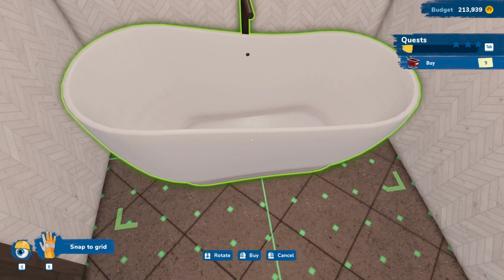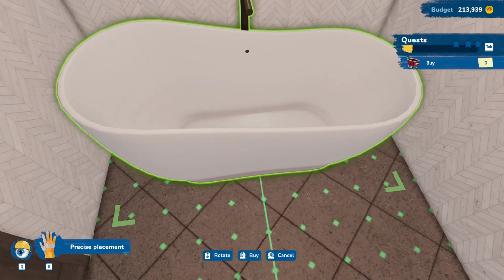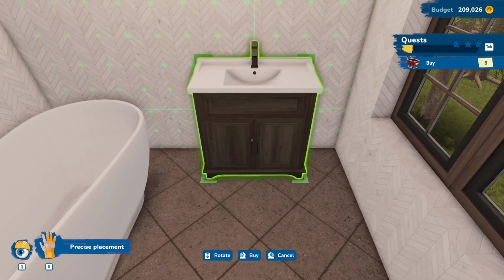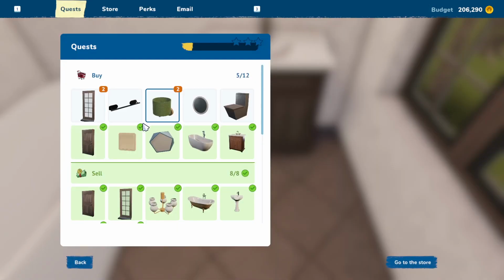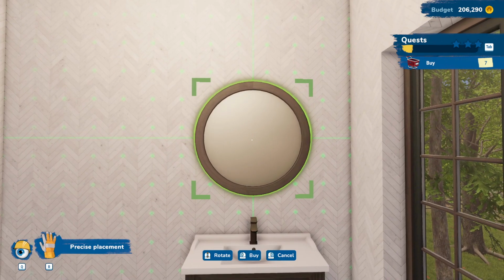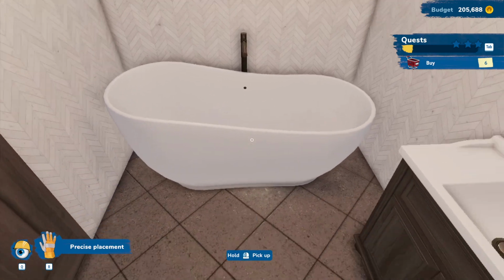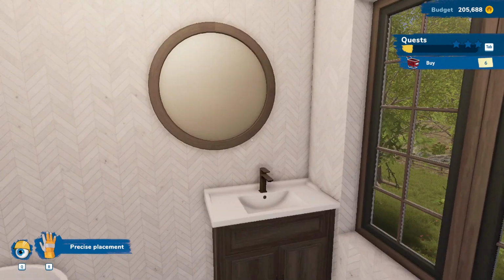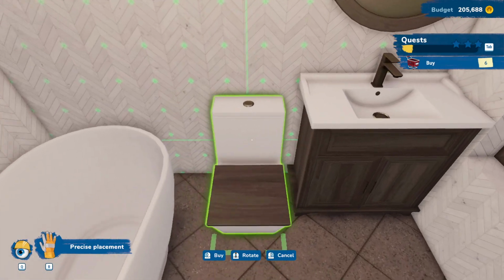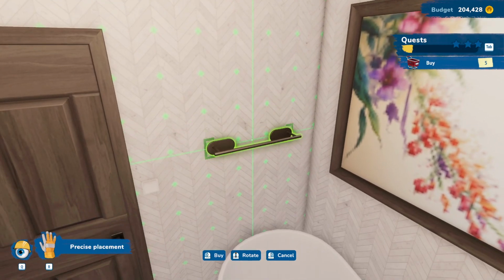So, like, let's do precise so it can actually be in the middle. Right there. That looks pretty good to me. A cabinet. Right there. Not what I wanted. This can go right above it. But then where are we going to put a toilet? Oh gosh. I guess we can scoot this over as far as we can. And then put the mirror, and then we'll just kind of jam the toilet in here. I think it's fine. We'll figure it out.